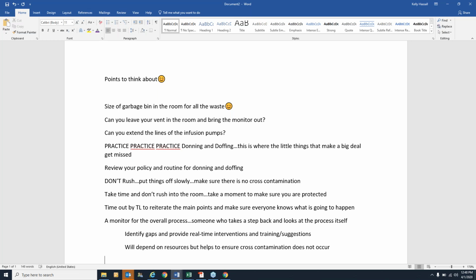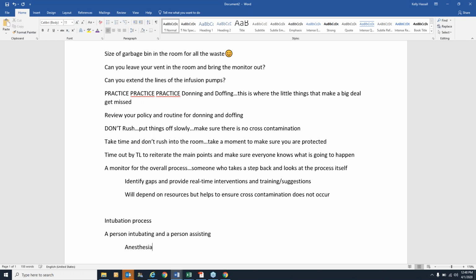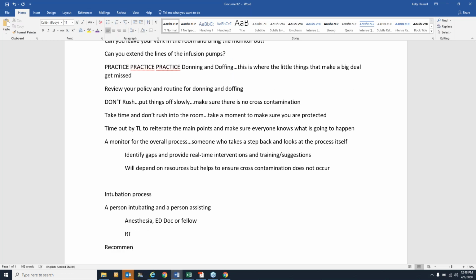For the actual intubation process, we did have the person intubating as well as a person assisting, and at our site that's going to be the anesthetist, ICU fellow or the Emerge doc, and then the RT assisting. We are recommending double gloves. So as soon as the intubation is finished, doff the outer pair just within the room. That gives you an extra layer, because those outer gloves immediately post intubation are going to be the most contaminated part of your PPE in the room.